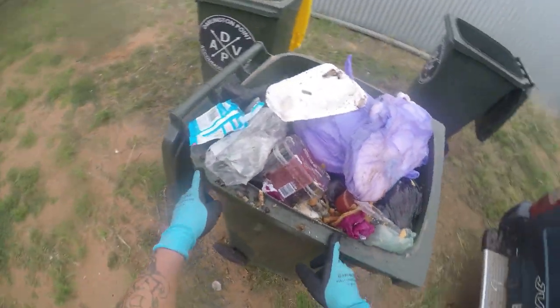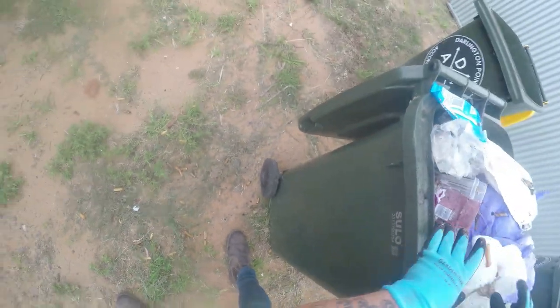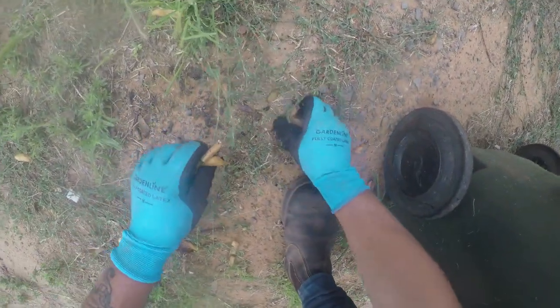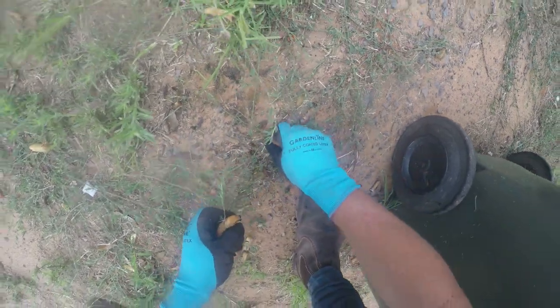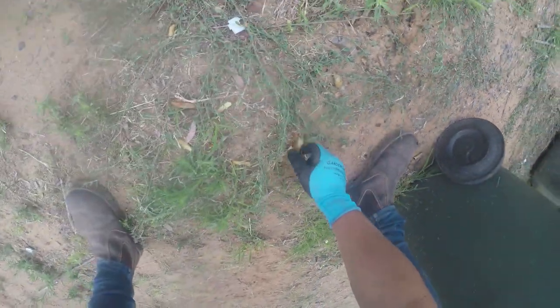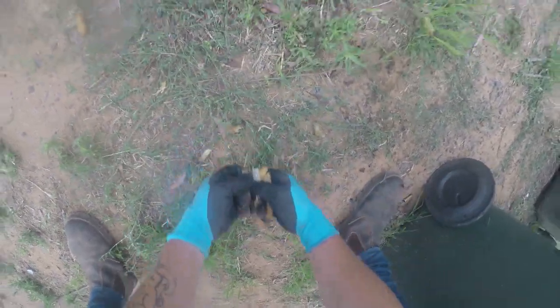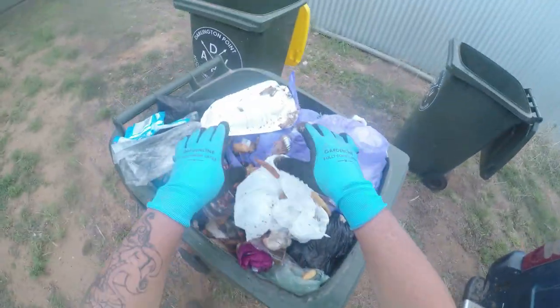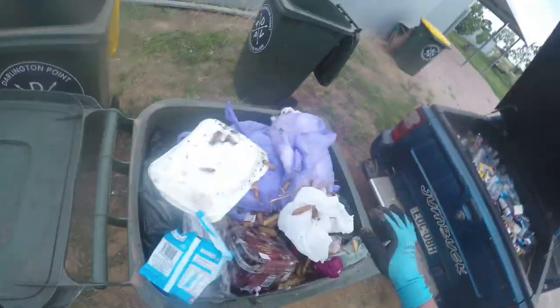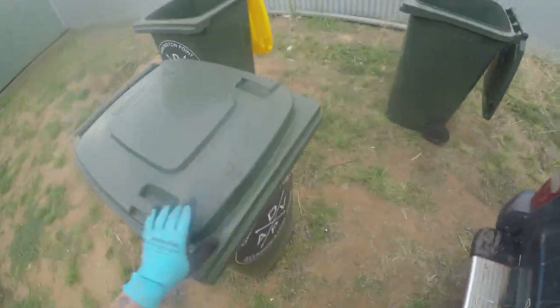Whew, what a mess. What a mess. Yuck. I better clean that up. Cigarette butts and all. Birds will eat the chips, but not the cigarette butts. But I'll pick it all up anyway. Yuck. Bottle top. Looks pretty good to me. Alright, we're only putting one bin out today. Sweet. But anyway, ooh. Get that out of there.